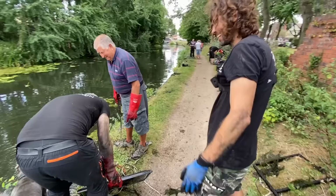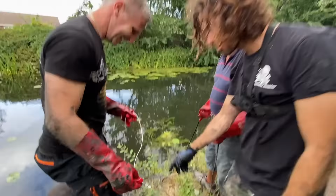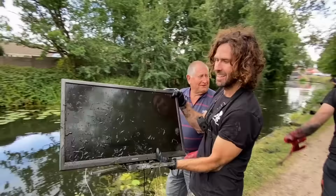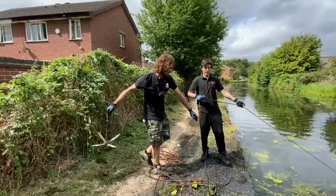Oh wow, and it's got a USB lead in it. You need one of those. What is it? iPhone charger. How about that? It was just tangled around it, like a foul hook. This is a great spot. There's so much stuff down here. Can I claim that? Yeah, I reckon it was your one. He was just helping you.